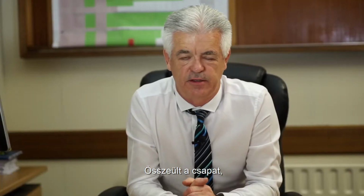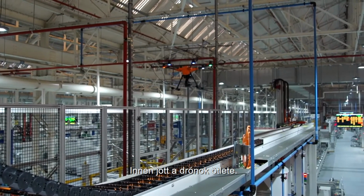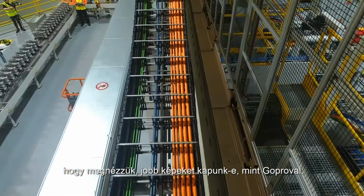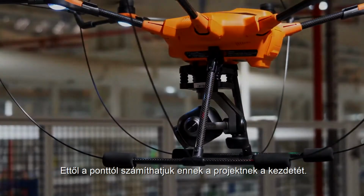The team got together and held a brainstorm event. It was here where the drone idea came from. We decided to fly a drone over the full length of the gantry to see if we could improve on the images that we had from the GoPro. It was from this point this project started to develop.